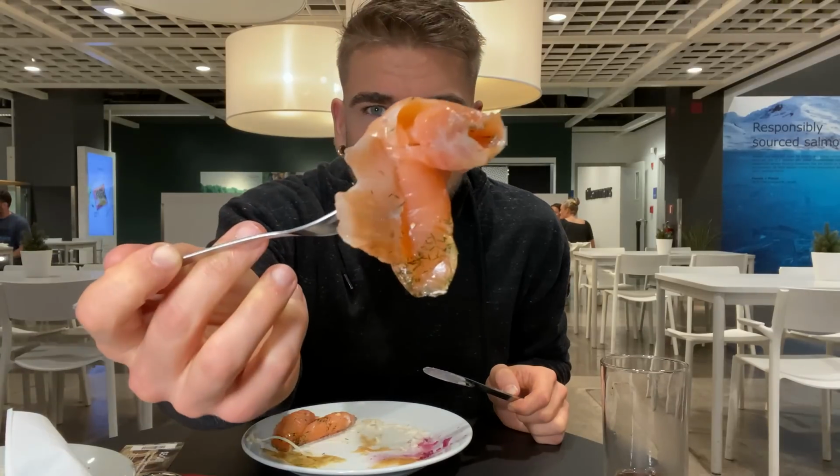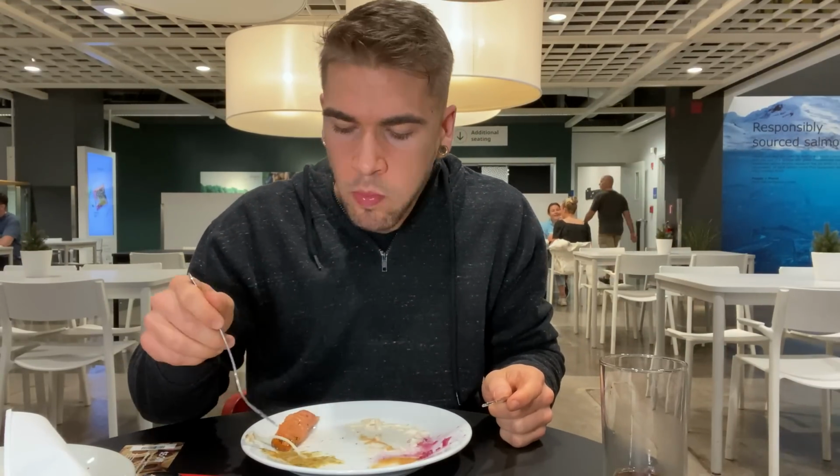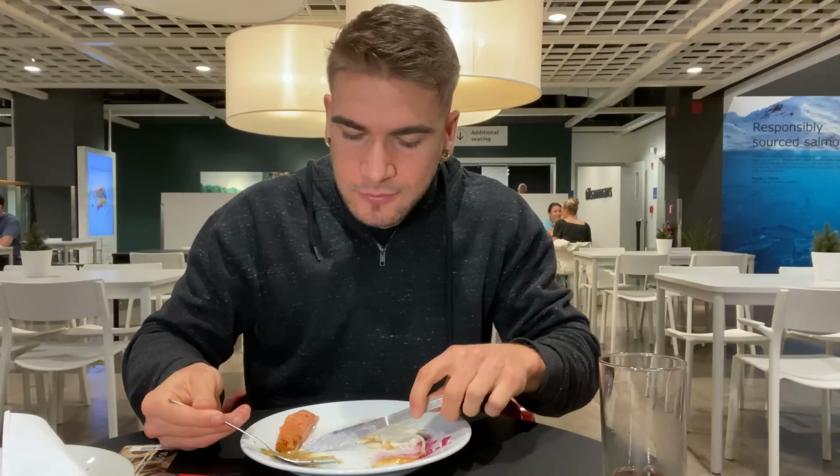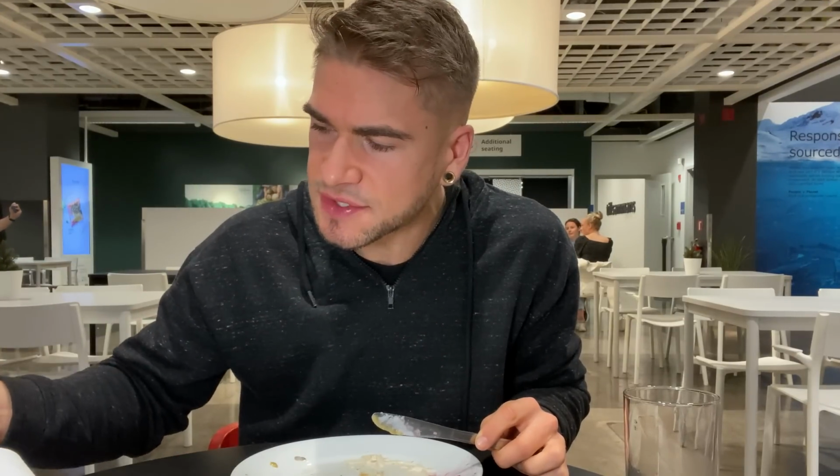Try this dill cured salmon. This looks amazing. This is just straight salmon, guys. Dill on it. Oh man. That's just a delicious bite of salmon. The dill is undoubtedly the strongest flavor. And that dill sauce, it has some zest to it, kind of like orange zest.